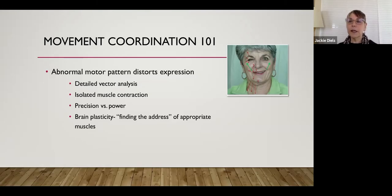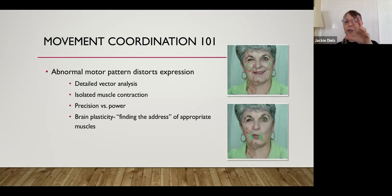We do this detailed vector analysis with the patient in real time during the evaluation. So I do this on a laminated sheet with the muscles. I have the green arrows designating the movements I'm asking the patient to make, and then the red arrows designating the movements that are also occurring that are not occurring on the unaffected side. And then I ask the question, so Emily, which side is actually moving more? And she stops and thinks, and she looks and she says, my right side.